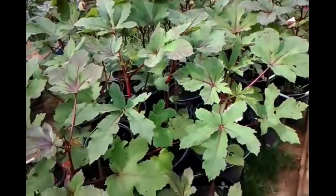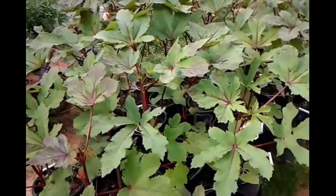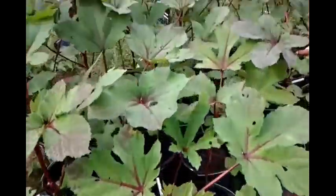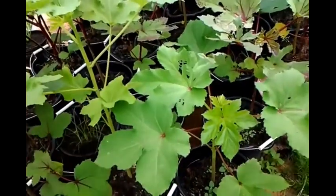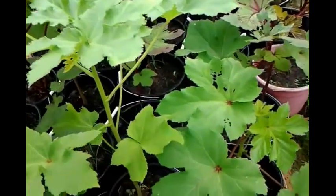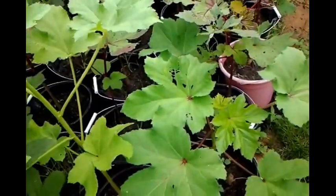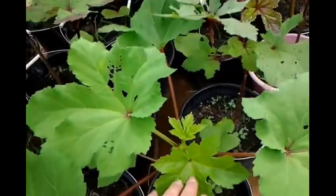My okra patch, along with the ones I'm growing in containers with the melons and other stuff. But see, they're flowering and producing. We got a couple of green okra, regular okra, instead of the burgundy ones that I planted. These were in with the seeds, so we'll be getting some normal okra, I think.